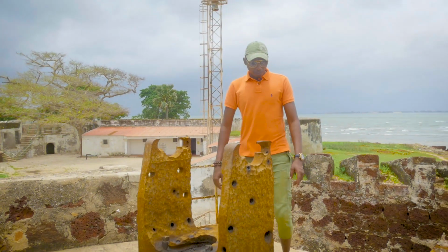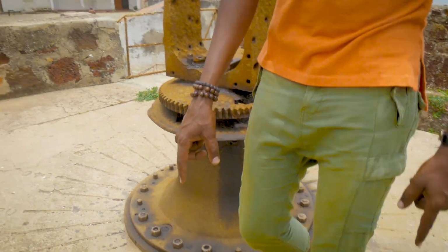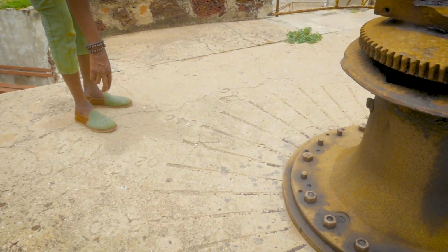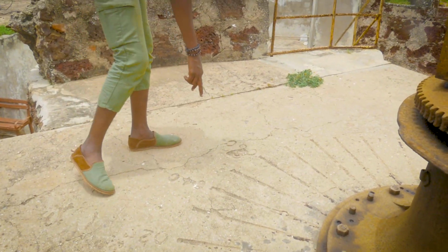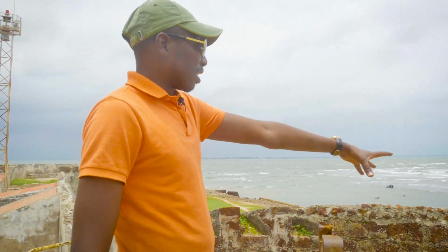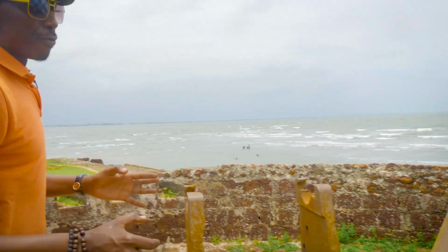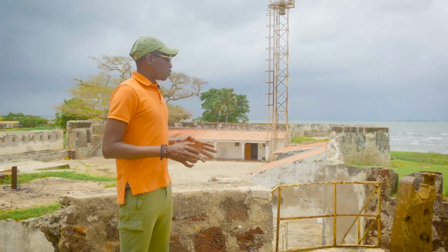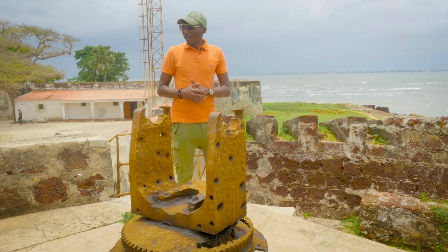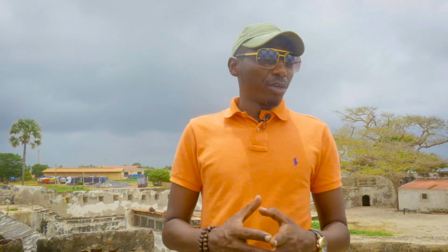So basically, if you look at this underground, you see something like a compass. It shows the different degrees all the way to 360, and it's well mapped. So that's the 360, and that's the battery of the gun right here. And basically this is what moves. So the Royal Air Force used this place during World War II to be shooting at German airplanes. So Fort Bullen really served more than a purpose as it relates to slavery.